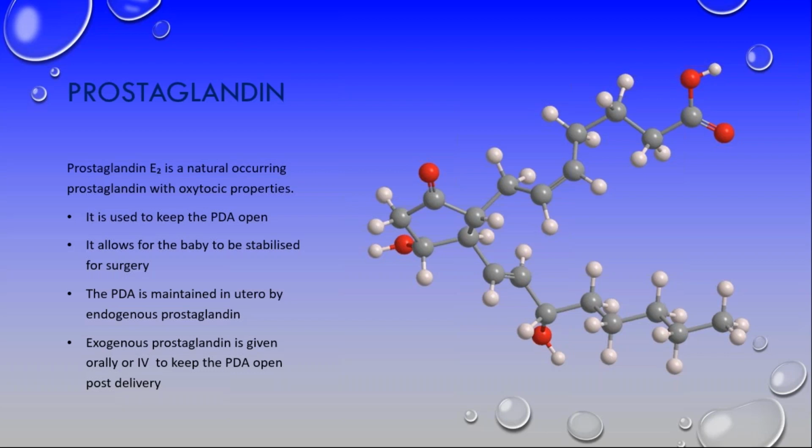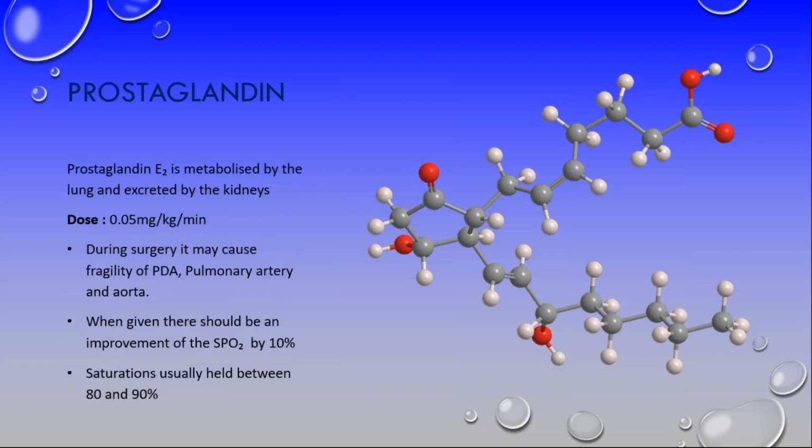And a lot of doctors think that you can only give IV prostin. In Africa, oral prostaglandin is often given for weeks on end, hourly, to keep it open to get a child to a center for care. Prostin E is metabolized via the lung and excreted via the kidneys. The dose is 0.05 milligrams per kilogram per minute. And during surgery, it may cause fragility to the PDA, the pulmonary artery, and the aorta. And this is a problem because it can cause severe bleeding in theatre.